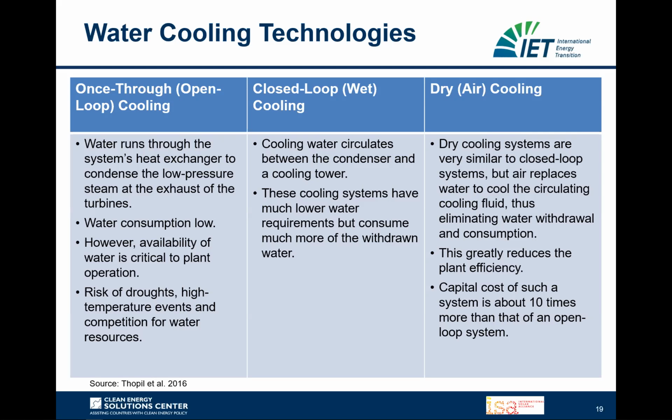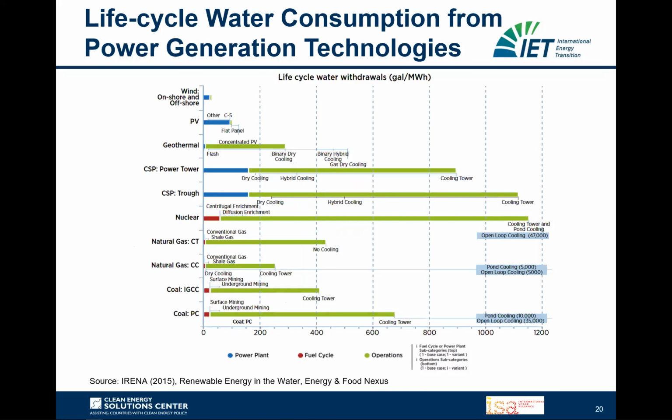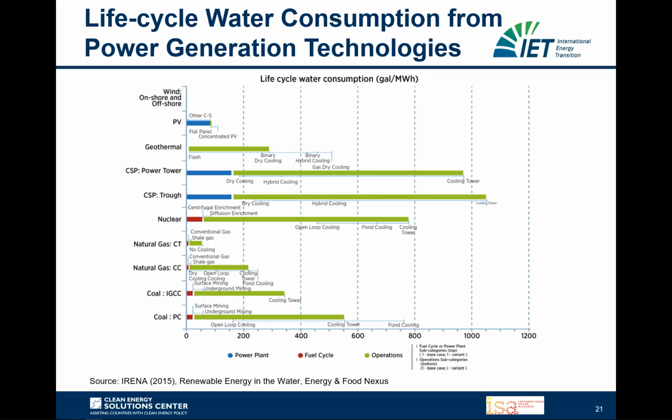So with this terminology and these cooling technologies in mind, we can now have our first look at the life cycle water withdrawal and also at the life cycle water consumption of different power generation technologies. For instance, when we look at the life cycle water consumption, you see here the renewable energy technologies, wind and solar PV at the very top of the graph with relatively low water consumptions. And then you see that in the case of concentrated solar, nuclear, but also the coal-fired power generation technologies, the water withdrawal and water consumption varies quite significantly and is also significantly higher than those of variable renewable energy technologies such as wind and solar PV.